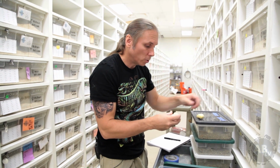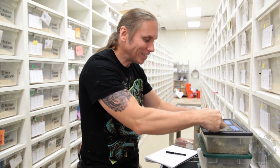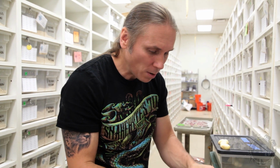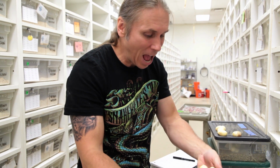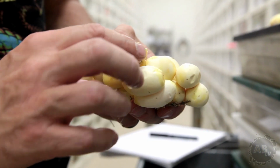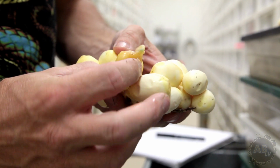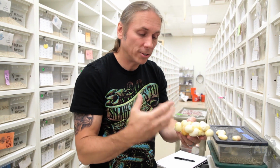Now what I always want to do is get those infertile eggs off of the fertile eggs, because it's just not going to help them whatsoever to have rotting eggs next to them. And I just want to make sure that all the other eggs are good. But what I wanted to show you is something that I absolutely hate when snakes do. They lay these crazy goopy eggs. If you leave this on the eggs, it absolutely will cause good eggs to go bad.